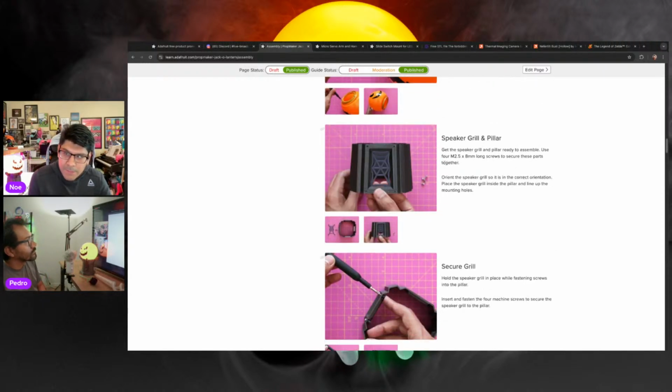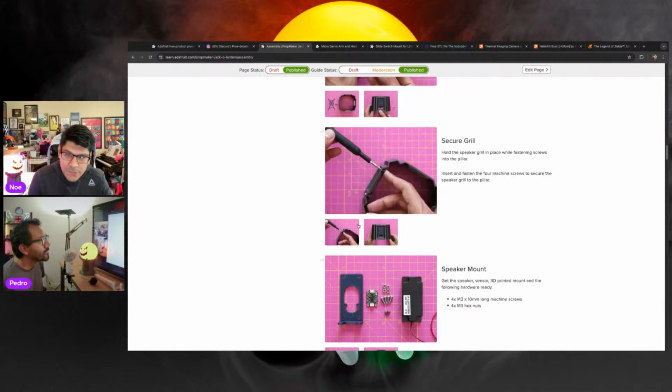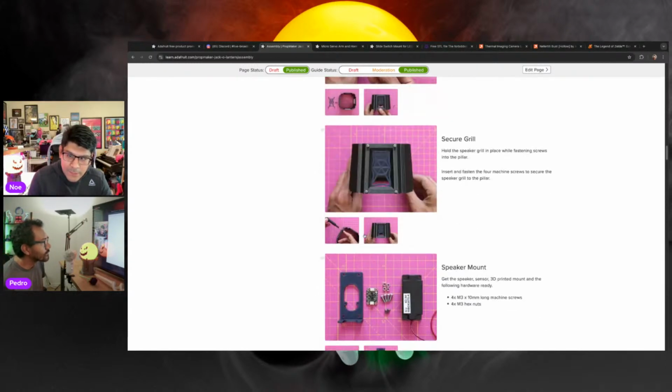After that, we're going to assemble the pillar. It's like the main enclosure bit. We got a little, what is it? The speaker grill. This kind of is supposed to be like a speaker grill, but it's themed out like a spider web, which I thought was clever. Cool. So you get those attached with 4 screws, put it in the back on the inside there, and just hold it while you're attaching it.